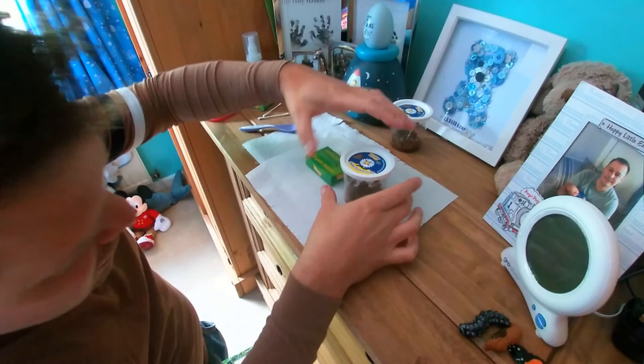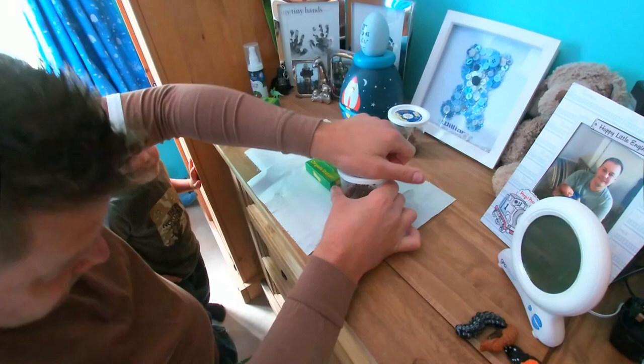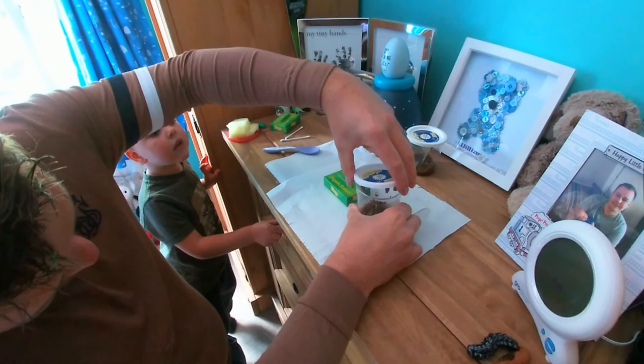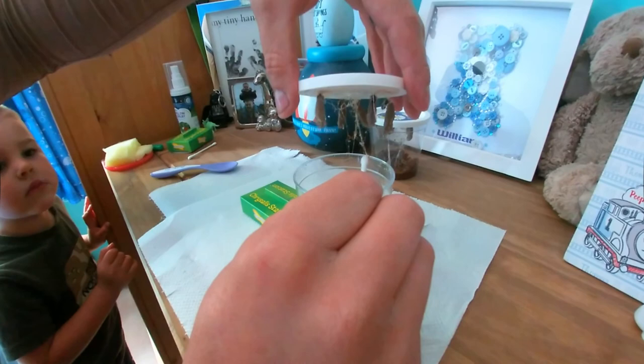All right, so we're going to open the first lid. Are you watching, Will? Alright, very, very gentle. So this is the webbing and there is some frass, and you have to move it away very gently with a cotton bud. And frass, William, is caterpillar poo.